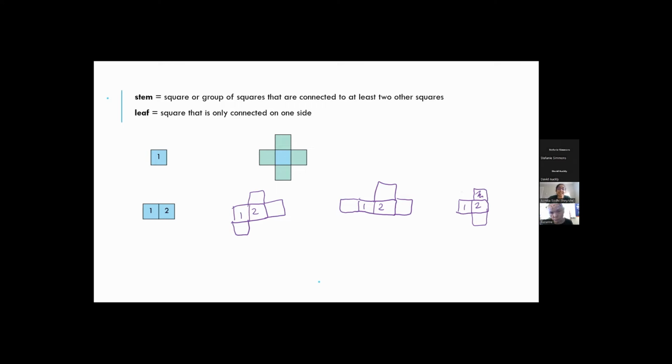So where could I place it? If not above 1 or below 1, what other option do I have? Left of 1 is left. Great. Is the one below 2 still open? The one below 2 is going to be a leaf, so I can't add to that one yet. On top of 2, is that still open? Oh, yes, that is still open. Yes, thank you. Okay, so I colored it in for other reasons. So now I've got a third shape there.